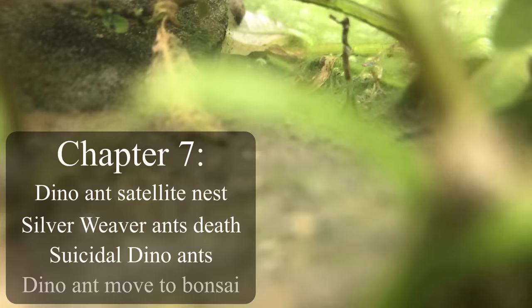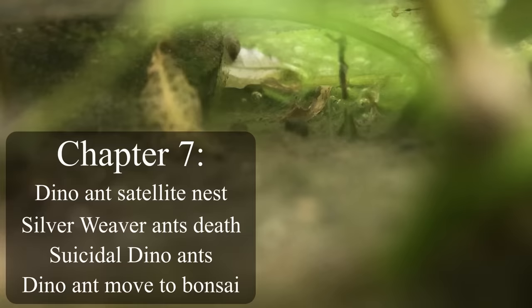We can now conclude chapter 7 with the dinosaur ant's expansion into a satellite nest, the death of the silver weaver ant colony, the drowning dinosaur ants, and how they then moved into the bonsai tree. Eventful chapter, I must say.